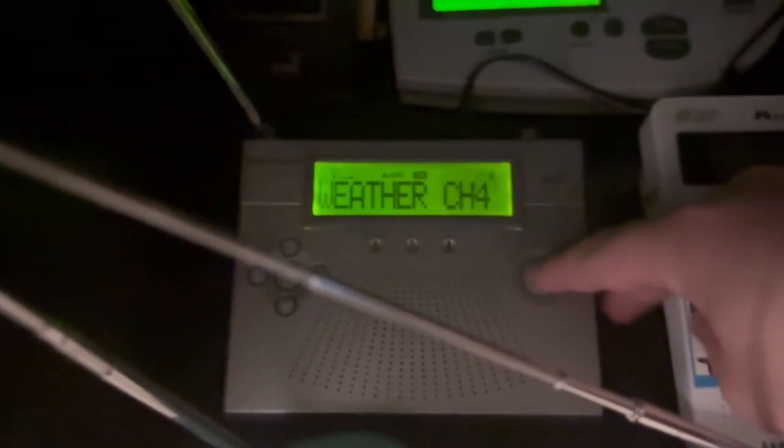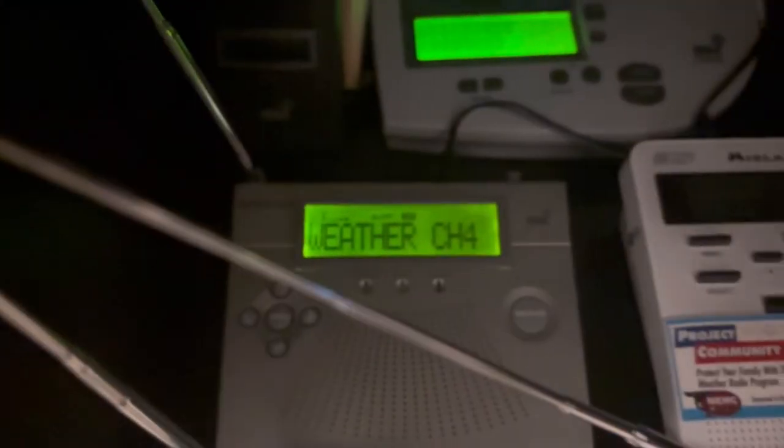In here we have my 12254 that I don't keep on because it drains batteries. This is my government-owned Recom R1630. I believe it's a C. I got this year for Christmas because my old one had speaker problems, so I replaced it. That one works perfect. This was for Christmas this year, this Project Community Alert version 3.